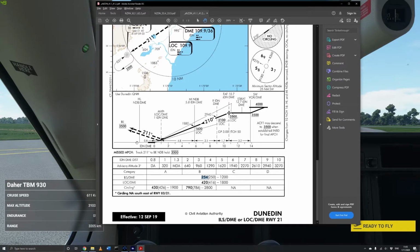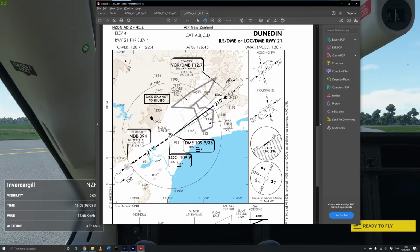Okay, and the last thing to brief is the missed approach. So that's track 211 to the Berrydale NDB and hold at 3,500. We can see it's at because we've got a line above and below. But as I say, the depiction is slightly different on a JEP chart. And we can see that here, straight ahead to the NDB and hold.